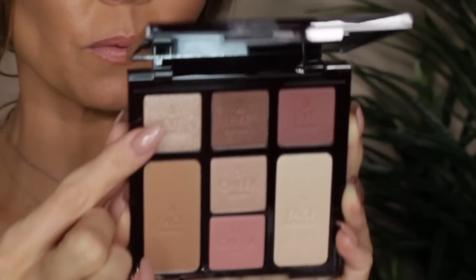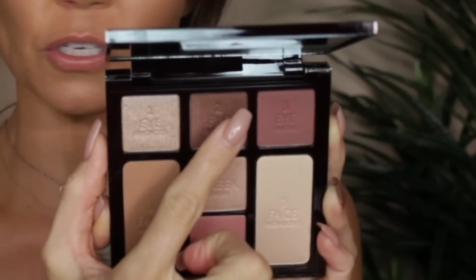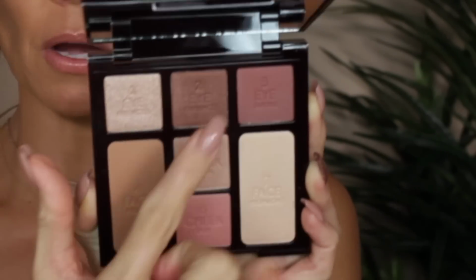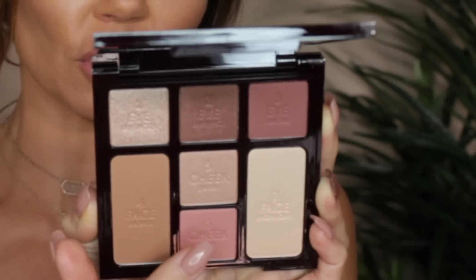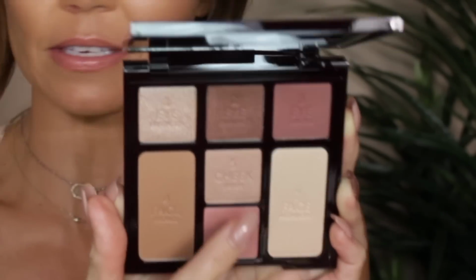Okay, so let's get playing with this palette from Charlotte Tilbury. I do love the packaging on these, like I really do. I think the packaging is really, really pretty. So you use this one first to brighten, this one to enhance, this one to smoke, and then you have the cheek and the cheek. This is the swish part and this is the pop part. And then you have the highlighter and the bronzer. So we're gonna go ahead and bronze.